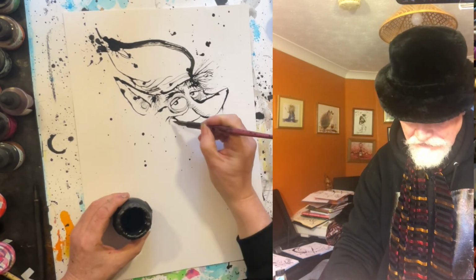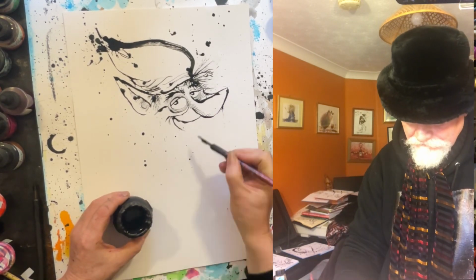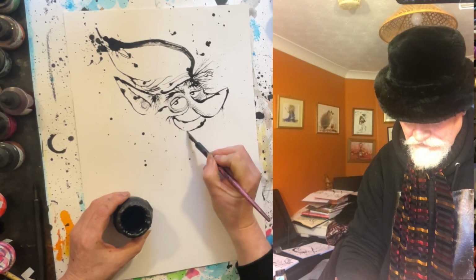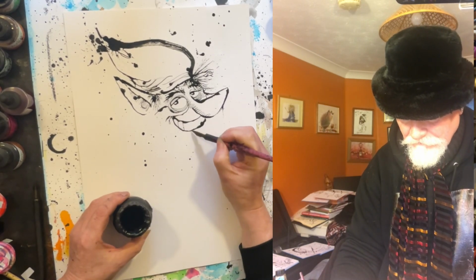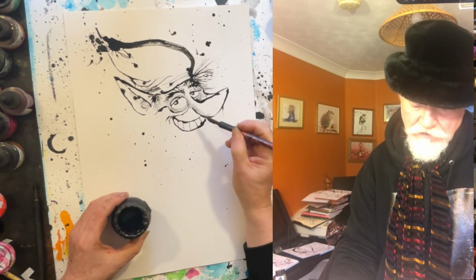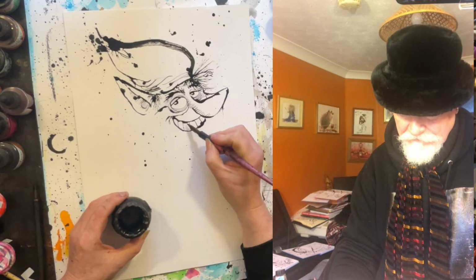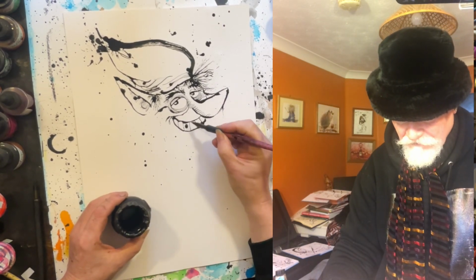Now I've got this feeling that I should give him some teeth. Maybe even miss one. What do you think? That one. Let's blacken in that one.